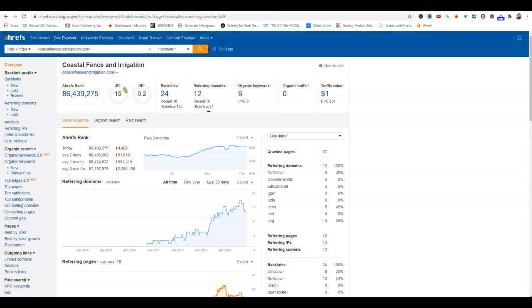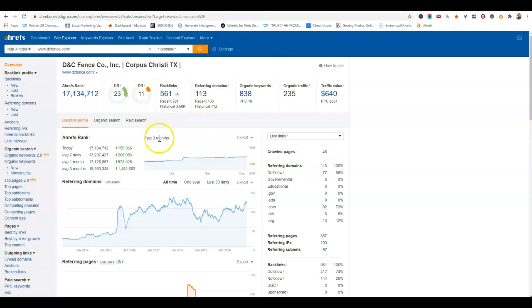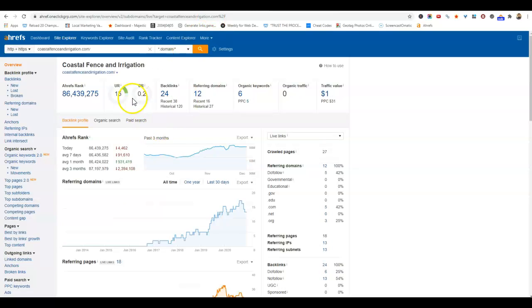Some are more strong and authoritative because they're trustworthy, and that gives a lot of credibility to your site. Now, at the same time, you can get penalized for getting bad backlinks. If you get one on an adult content site or a gambling site, you'll get penalized and you will be dropped in the rankings, and it will be really hard to find you. So you have 24 backlinks. Let's look at the DC Fence. They have 561.